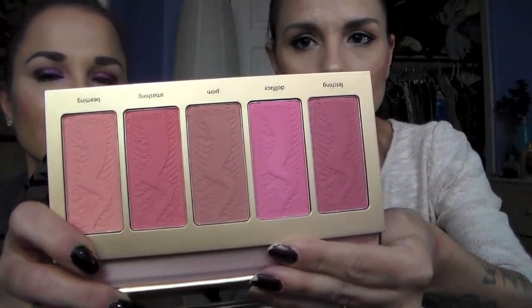So this is a pretty blush-heavy giveaway. Hope you don't mind, but we like blush. I have been obsessing over blush recently. I don't know what's going on. Blush is like my everything. All these blush palettes, and I'm just like, give me more blush. I'll take it all.